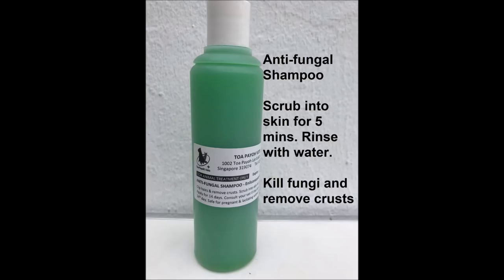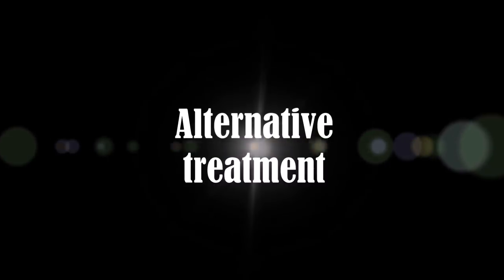After the 7 days period, it was bathed in an antifungal shampoo to kill off the fungi on the skin. Alternative treatment. Other medicines that can be used to treat scabies are selamectin, milbemycin, doramectin, amitraz dip, and lime sulfur dip.